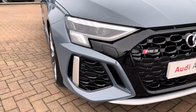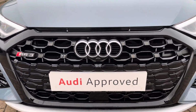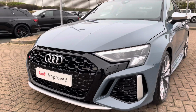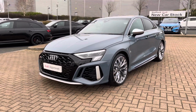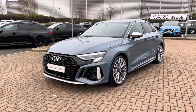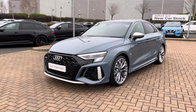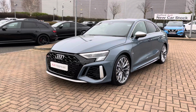Now looking at the striking front end of this RS3, you can see the LED headlights along with this honeycomb grille. This car does also feature front and rear parking sensors and looks rather aggressive from the front, I think you'll agree. So this vehicle has only recently been released, so it is in demand, and we have this car in stock and available for you today.